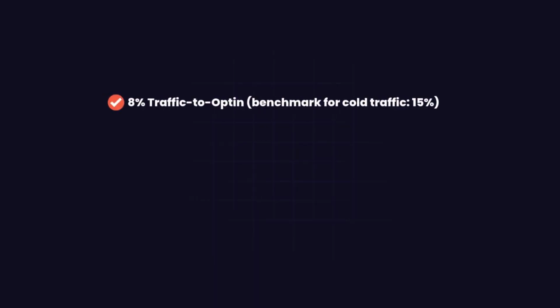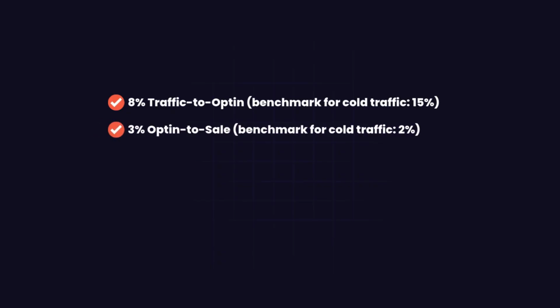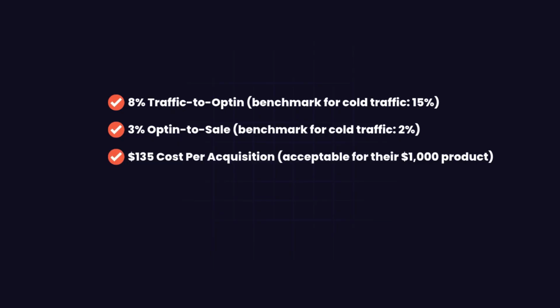This client was getting an 8% traffic to opt-in rate. The benchmark for cold traffic is around 15%. He was using social media ads. A 3% opt-in to sell rate. The benchmark for cold traffic is 2%, so it was okay. And he was spending $135 cost per acquisition, acceptable for a $1,000 product. The diagnosis? Clearly the trust gap. Their opt-in rate was very low against the benchmark.